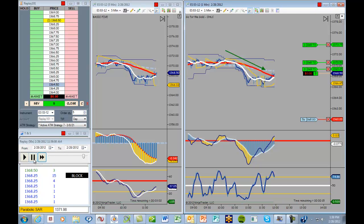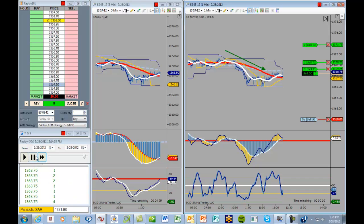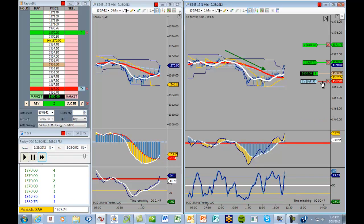I think we're up to 50 times normal speed. Well, that's just as well. Okay, the white's above the red now. The blue dips below the white, and then when it goes back above, look what we get.